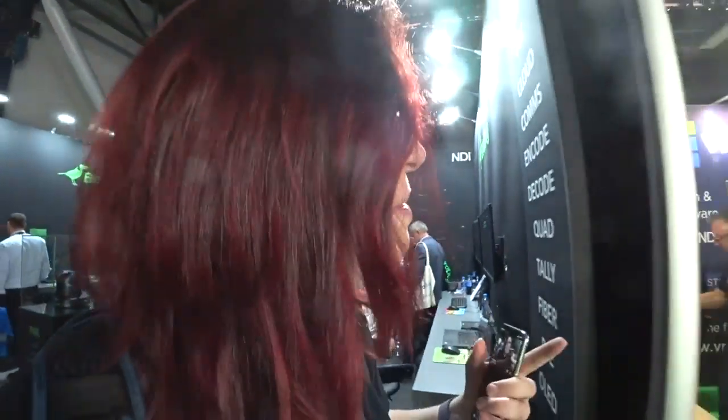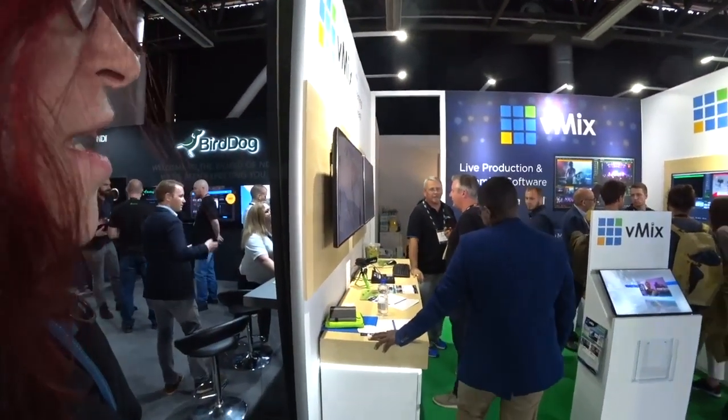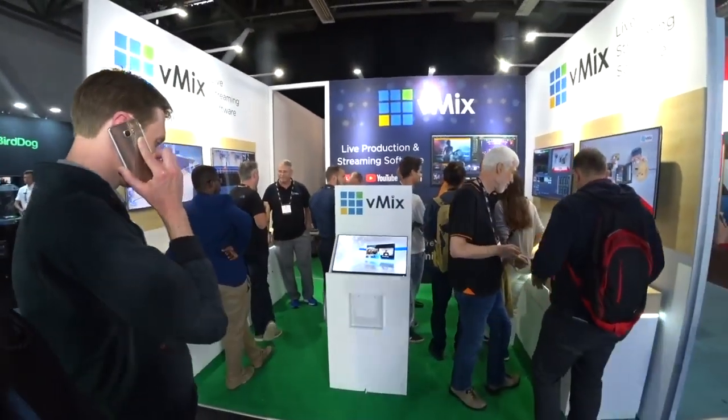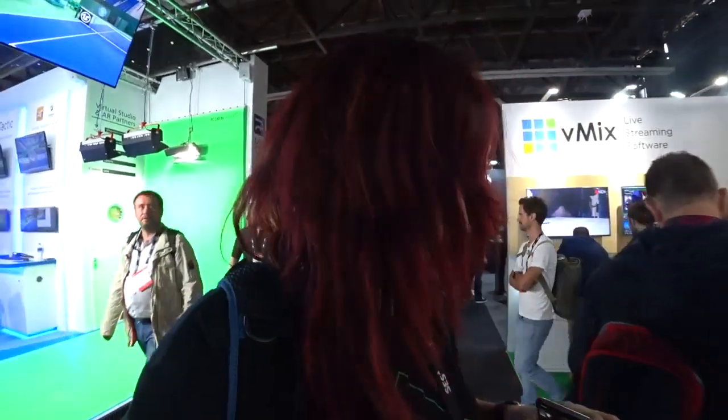At the moment, it's really busy at both of the booths, but this is the vMix booth right here. As you can see, I was also working with Tom Sinclair and some other really cool guys, but they're all very, very busy. So I am at the moment not able to show you the new version 23, which will be released in a few months, around the end of this year. I hope I'm able to check it out, but they are still talking, so I have to wait a little bit longer.